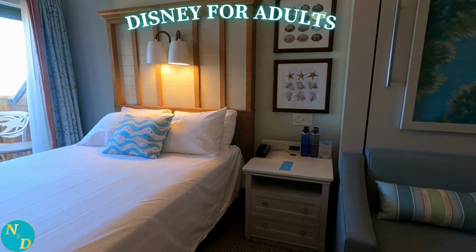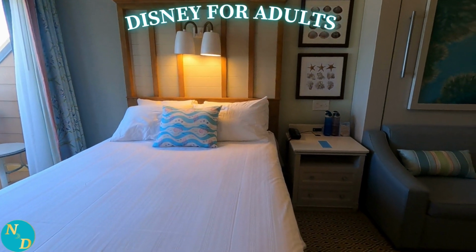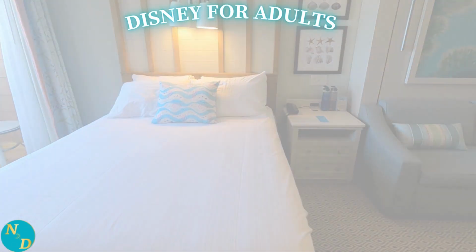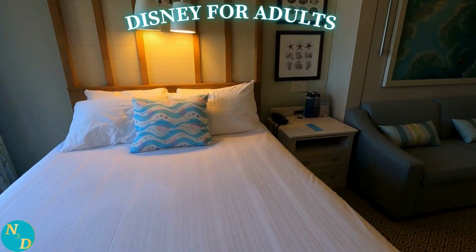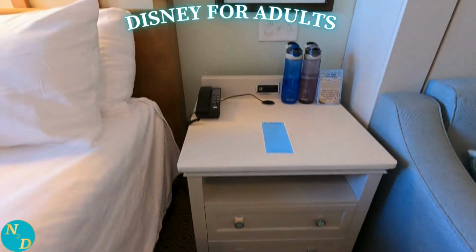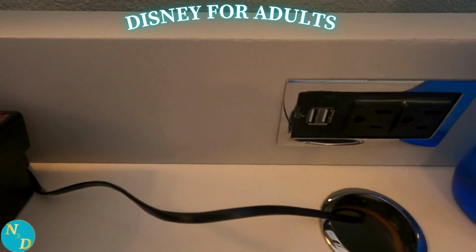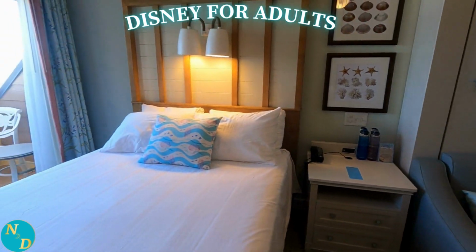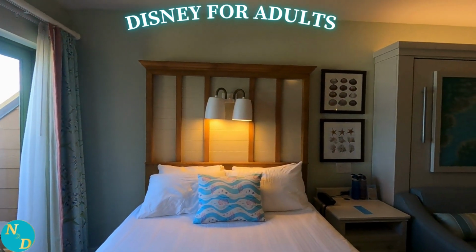So my only complaint about the room per se is it's this way in many, not just Disney rooms, but lots of hotel rooms. So only one side has a nightstand over on the right. Now, yes, that nightstand has a shelf and it has drawers, and again, it has the 2 electrical outlets and the 2 USB outlets, the phone, but only one side. I just don't know why Disney and hotel rooms do that.